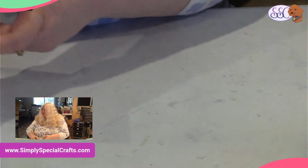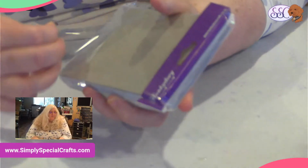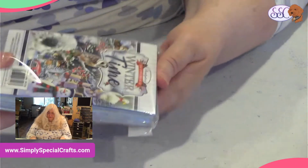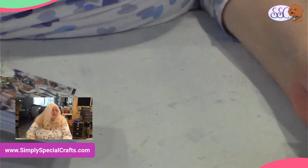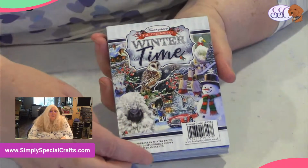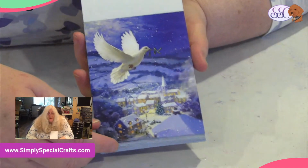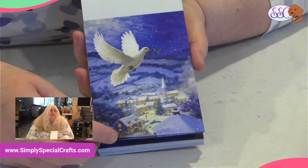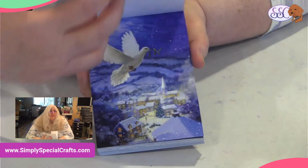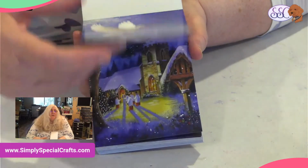Okay, that's Christmas cuddles. Next, we have winter time. This one's already split out on the side. I don't stand a chance of getting this back in the package. Winter time. Oh, look at that. That's that one that I had so much fun with on the Inner Dimension card. Remember that, guys? We turned one of these into a snow globe, didn't we? Or shaker card.